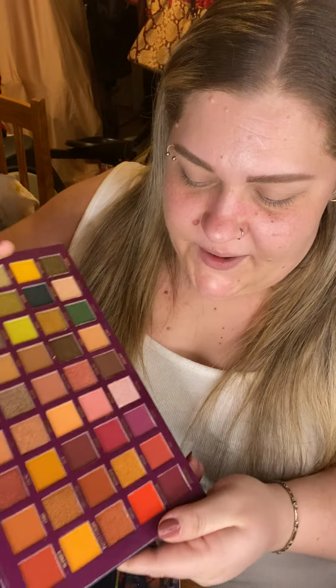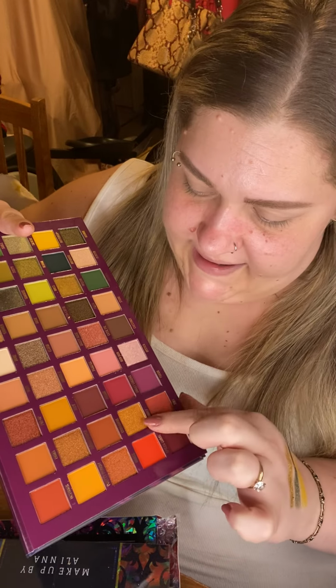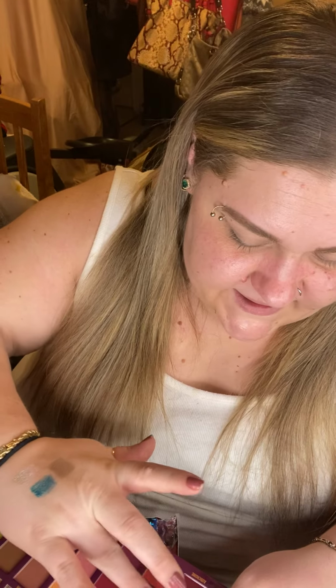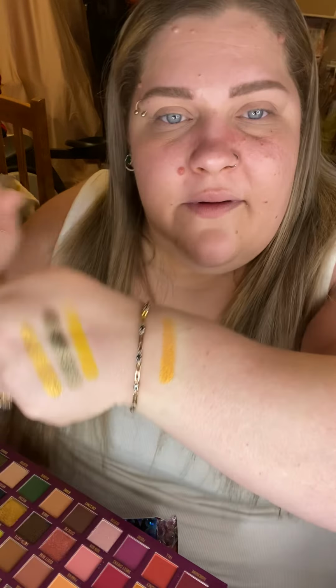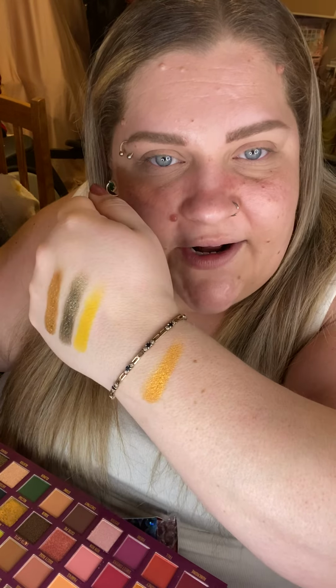I am for sure gonna go into this shade down here, Honey. I wanna do Honey, Pinup, and let's do this Spiced Coral. So Honey first, this looks like a really, really rich honey gold color. Well, it's named Honey. So, so pretty. Let's go into the shade Pinup, which looks like a really deep copper.